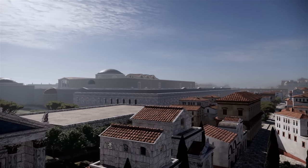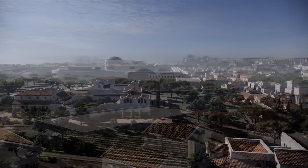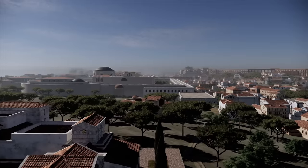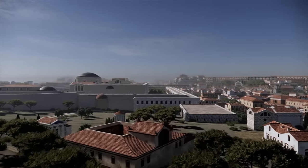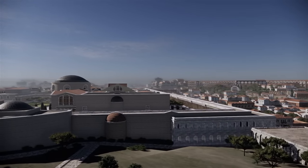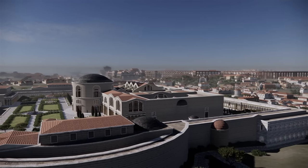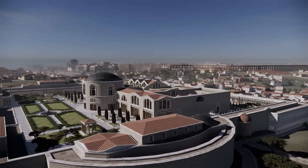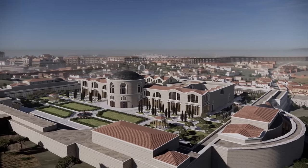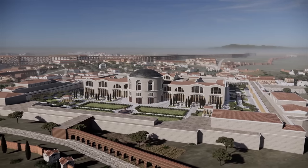Here, the Baths of Caracalla dominated the city. The Baths of Caracalla were the second largest baths in Rome. They were built at the beginning of the 3rd century Common Era, most likely on the idea of the Emperor Septimius Severus, but put into operation already by his son, nicknamed Caracalla, from which the baths got their current name. Their real ancient name is the Baths of Antoninus.